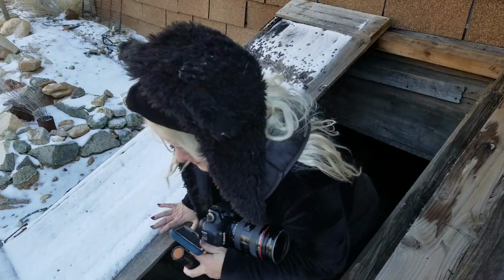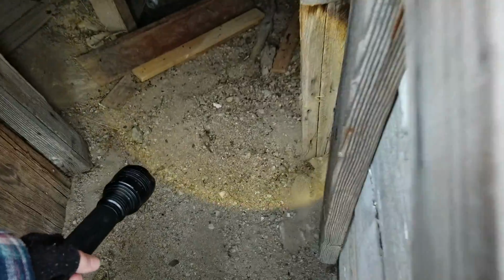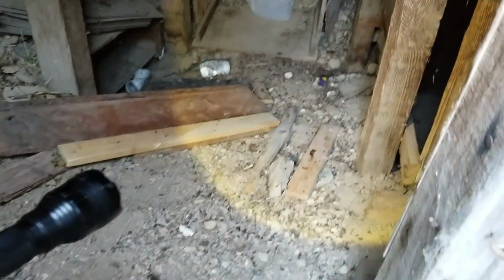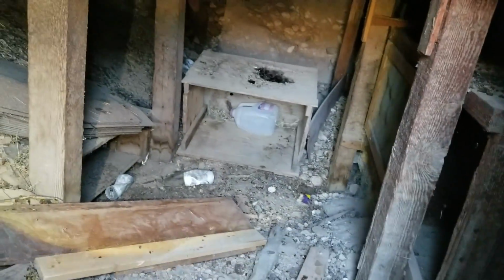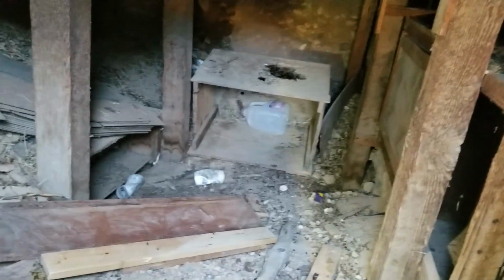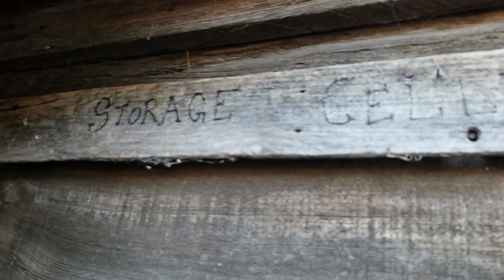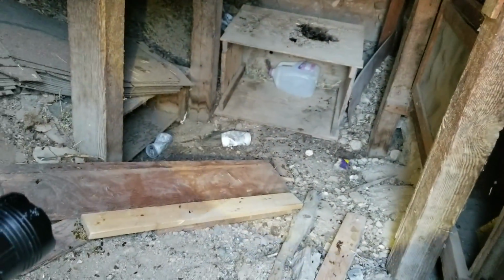All right, well, we'll still poke our nose in. Let's just peek down here real quick. Couldn't leave this creepy crawl space uncovered. Oh wow, yeah, she wasn't kidding. It's a real small crawl space, but big enough to store, I guess, your preserves or whatever. Is that what you would keep in a root cellar? Potatoes? There's a sign right over it that says storage cellar. Oh yeah, look. As if we couldn't figure that out ourselves. Storage cellar. Cute. All right, well, that's cool. Nice to know what's down here. Now we'll go back out.